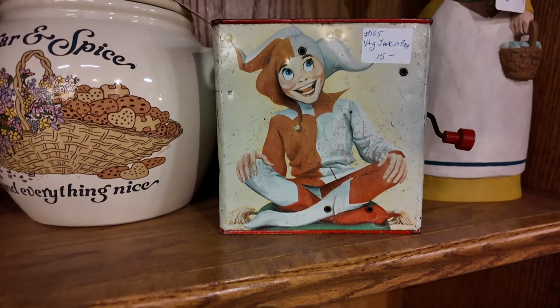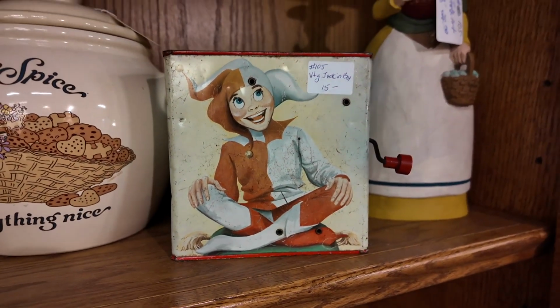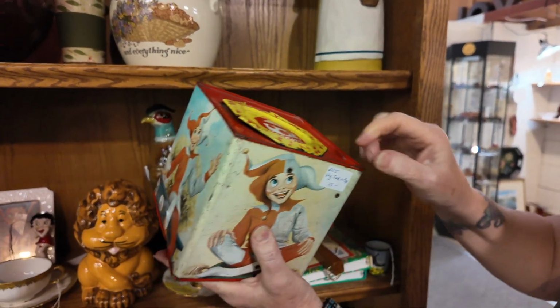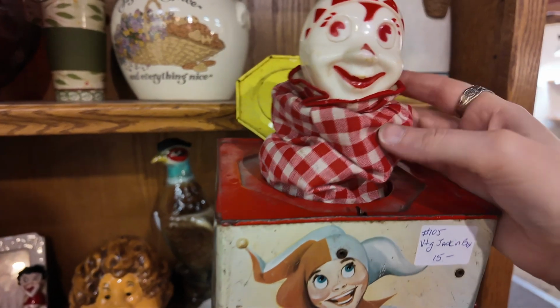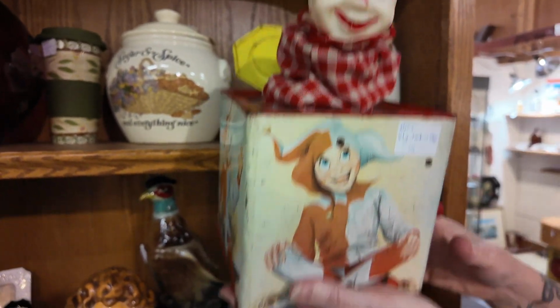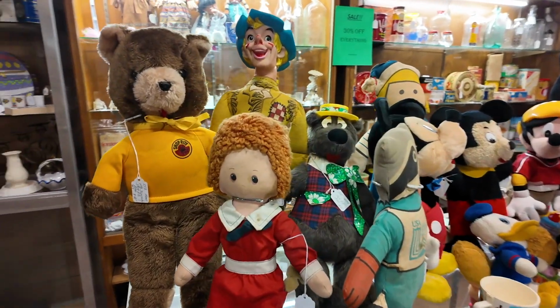They have this cool Jack-in-the-Box. I love the graphics on it, and I'm curious to see if he actually opens. I don't think he opens. Oh! He doesn't pop open when you turn it, but... So this is what he looks like inside. Now we know.